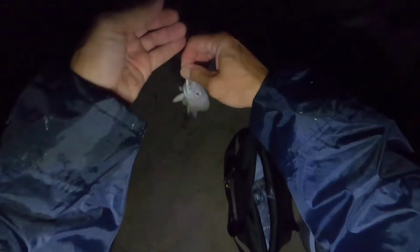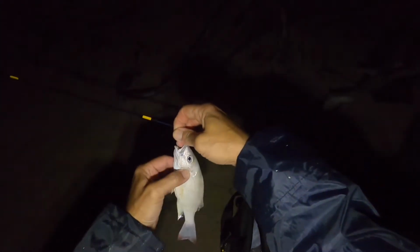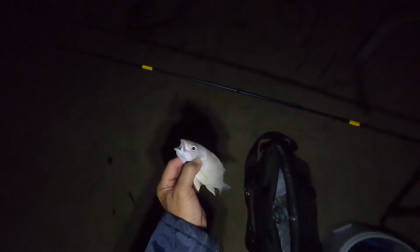We got three already, small ones. You fry the buggers. This is invasive, so they want you to take it out of the reef. Eats all the other good fish, so you eat this fish. Although it's small, still tastes good. But I have three already.